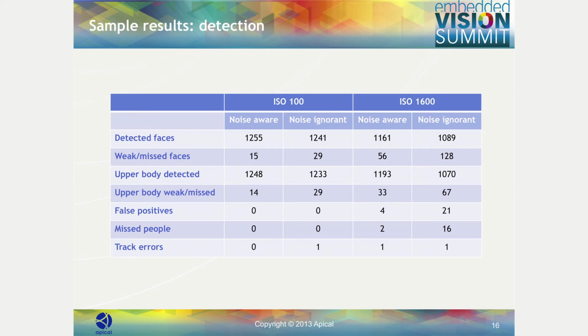At ISO 1600, we see a similar trend. We see about double the number of false detections or missed detections, and actually around about 5 times the number of false positives. And that actually starts to translate into more missed people, because we're now below the threshold at which the grouping can function. And in fact, we've got 8 times more missed people detections when we don't include noise. And we've got 5 times more false positives. That's actually quite a significant amount.